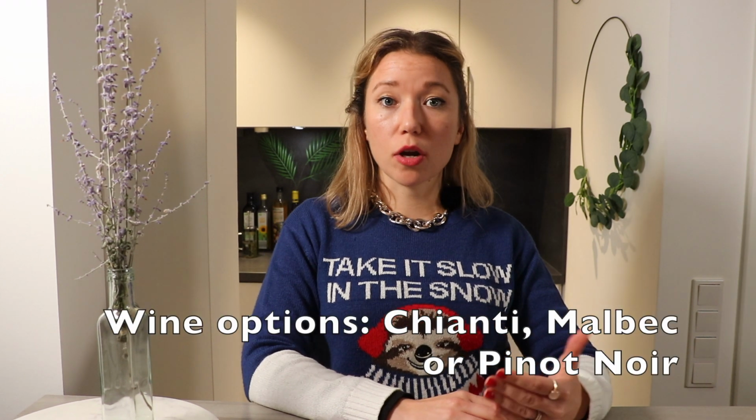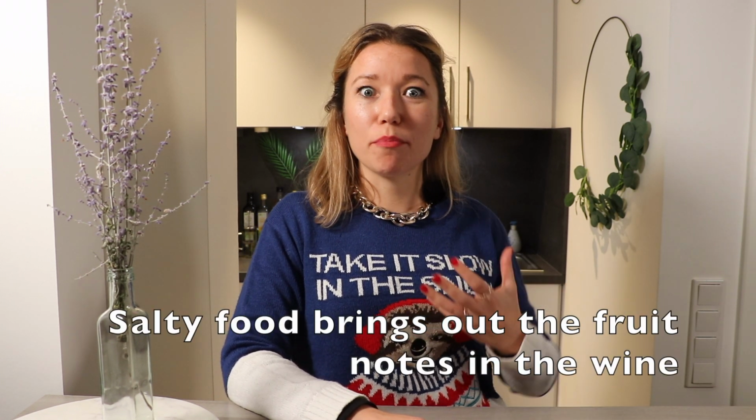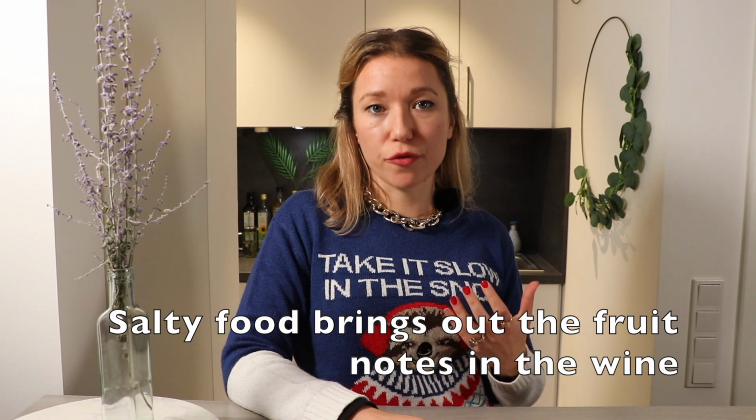They won't get lost. Your other option is a Pinot Noir, just like we had for the first course. Pinot Noir is more gentle, but again with the salt in the potatoes and the gravy is going to make the wine bigger and really bring out those red fruit notes. Whether or not you can taste them, they'll be there. Plus, if you had it with your appetizers, then you can just continue drinking from that bottle.